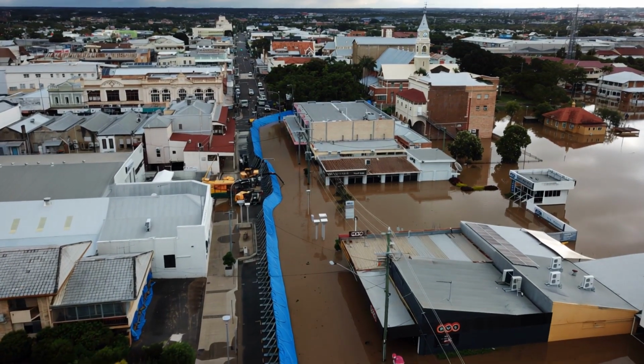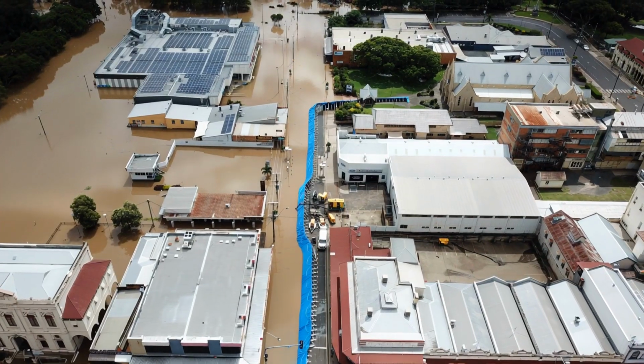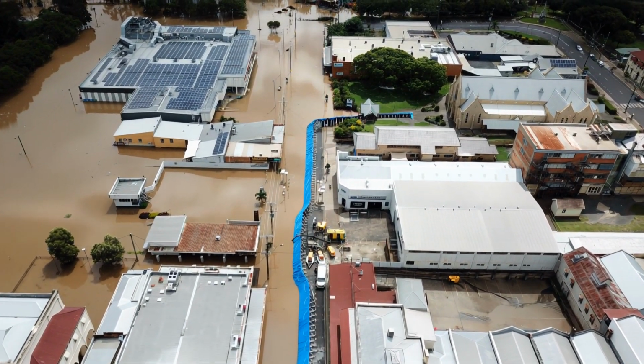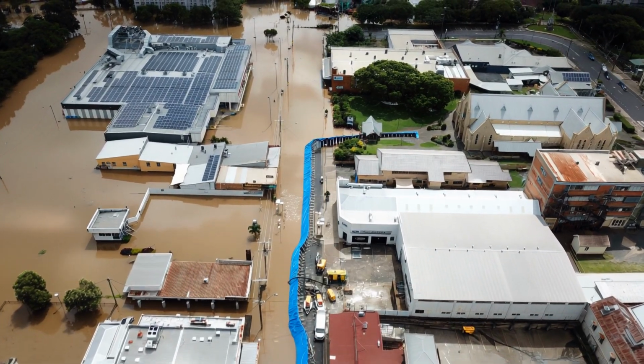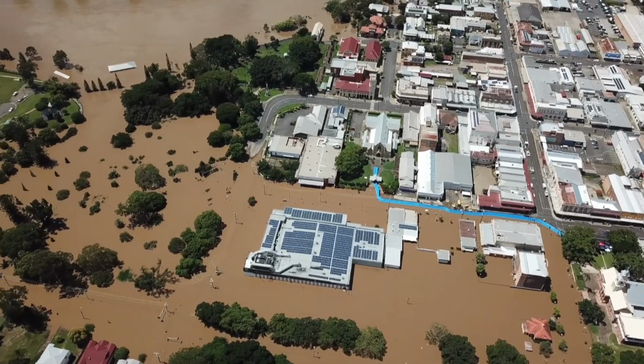Maryborough's success highlights the importance of flood mitigation. Through preparation, engineering, and community effort, the Geodesign barrier protected the CBD, offering a model for communities worldwide facing the growing challenges of unpredictable weather.